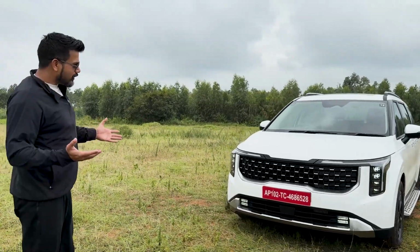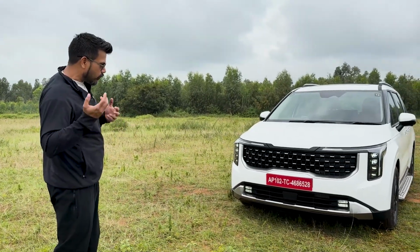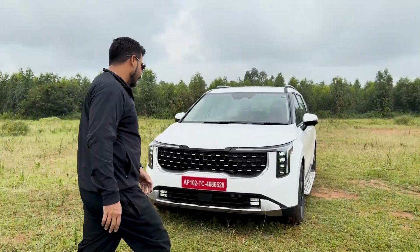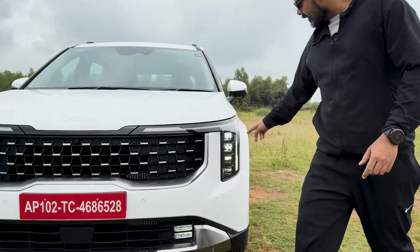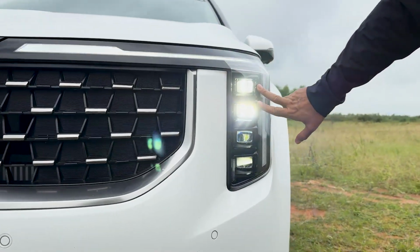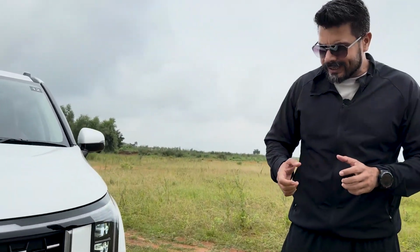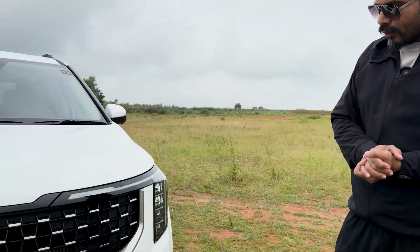Now, I won't talk much about how I find the design. I would want you to have a look at it and let me know. I can talk about the details though, and as you can see, you have this DRL here. The upper two lights are the low beam, these are the high beams, and the high beam here is automatic and it comes with high beam assist, so you don't really have to bother about playing around with the stalk too much. The car will take care of it by itself.